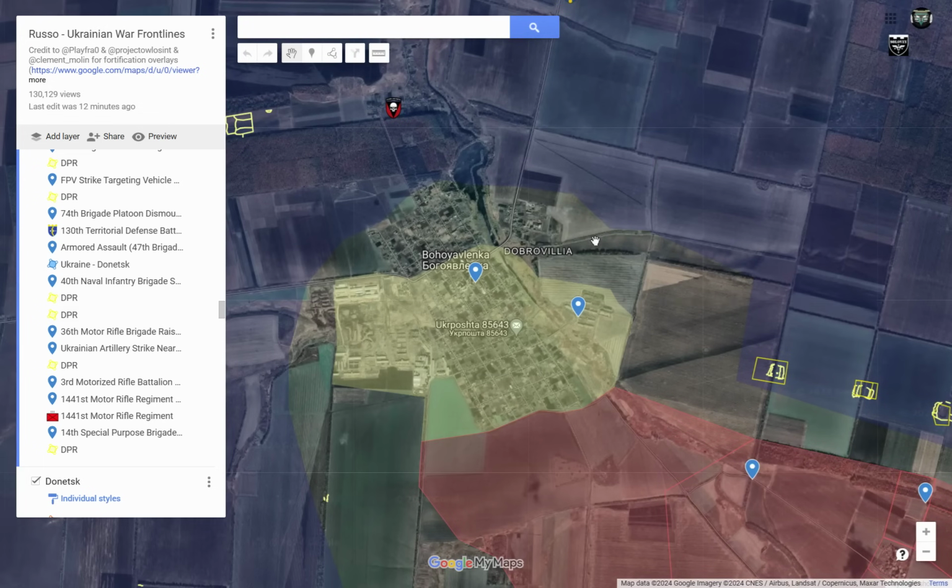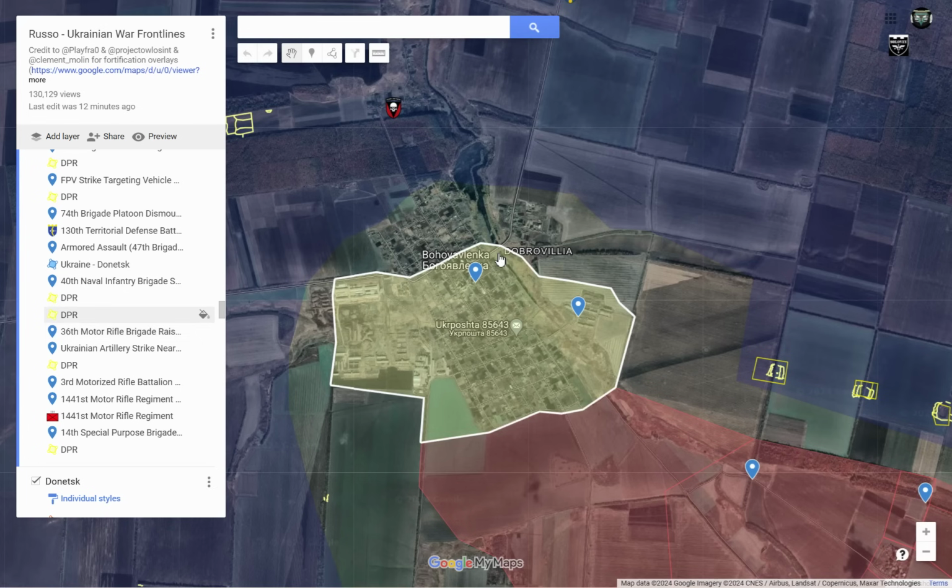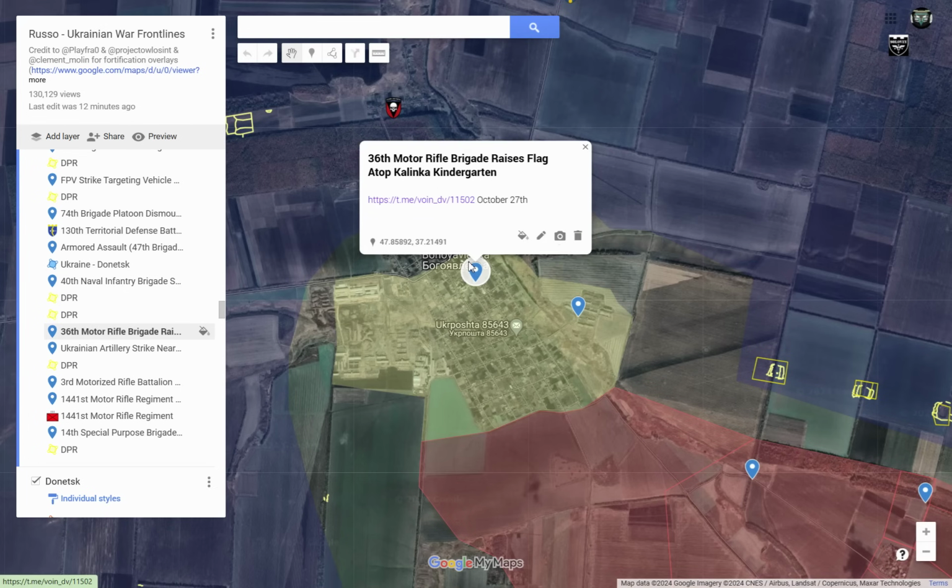Bukhoyevlenka, the Russian forces, we talked about this yesterday, were able to establish themselves in the western warehouses and farmland. This indicates that they advanced along this particular direction. And since then, they've been able to expand into the settlement itself, largely taking it over, not completely as of now, but we do have geolocated footage to back this up.